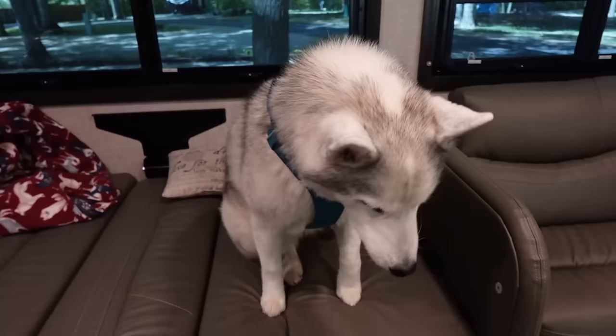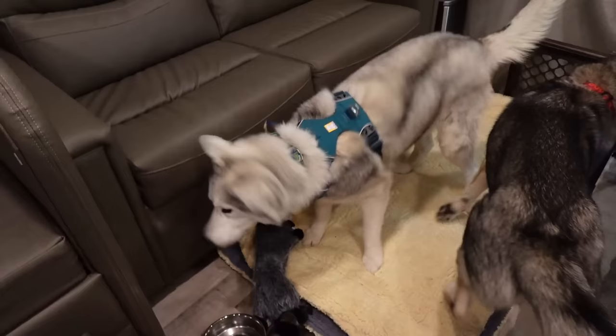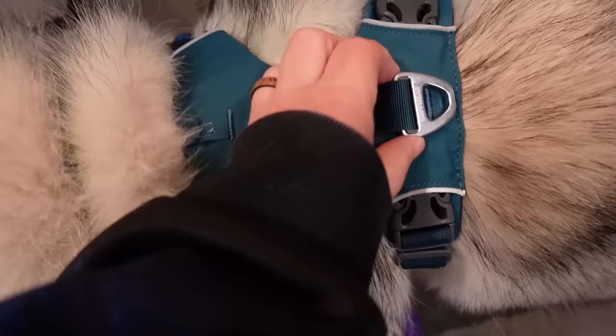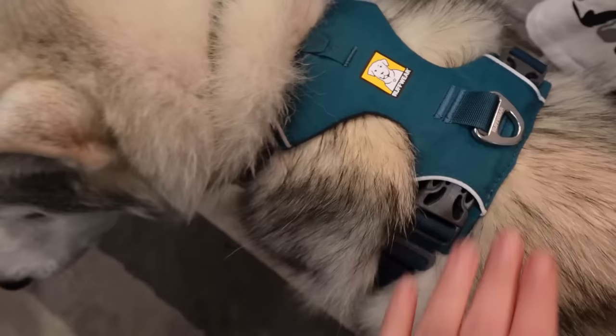So this is a rough wear harness, which is different than the Alpine Outfitter harnesses that we're used to. It looks like it fits you pretty good. It doesn't have side D-rings, which I wish it did. It only has this one and then the front clip. But it's really cute. We might test it out. I think we're gonna test these out today.